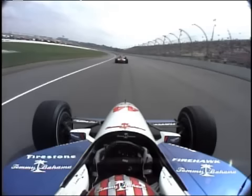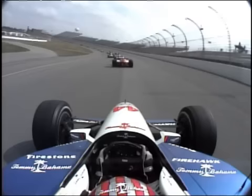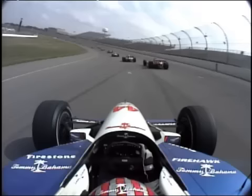The current leader is Schechter, 52. Tom, I don't think there will be a wave around. Schechter's in the lead. There's nobody in front of him. Four. The rest of the cars are... We are currently P10.